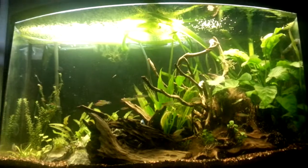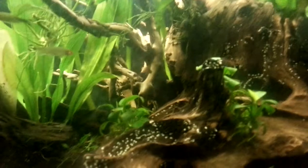My Anubias Nana Petite right there. Looking nice.